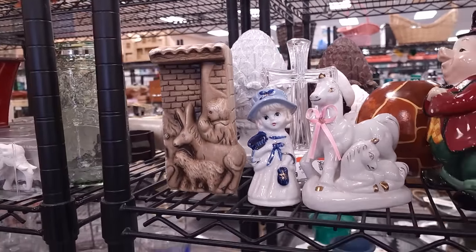Now this piece here was my score. This probably is the only piece of jewelry I should have purchased. I was attracted to the green. I thought it was a pin, turned it over, and found that it is a slide pendant. But the biggest surprise is right there. It is 925 and it is Barse or Barcy. I'm not sure the correct way to say that, but it is a very desirable piece.